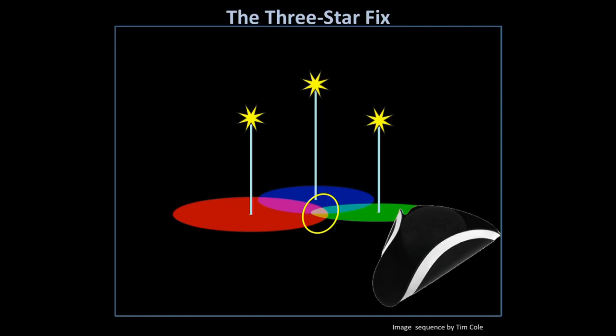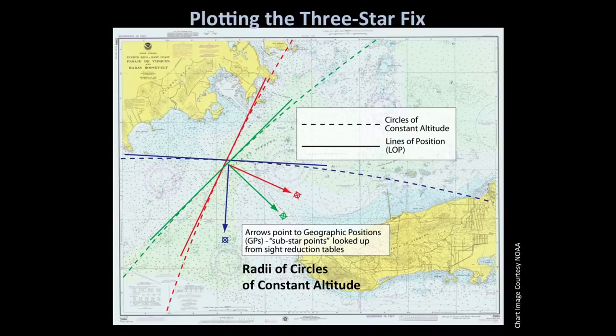Now, remember I mentioned that these geographical positions could be a huge distance away from your ship, and in fact, it turns out the math works a little better like that. Well, drawing those massive circles is a humongous pain, so you don't do it. What you draw are what are called lines of position, and these are tangents to the circles. It works exactly the same way. Up there we have the cocked hat again, but now the cocked hat is a plain ordinary plane triangle.